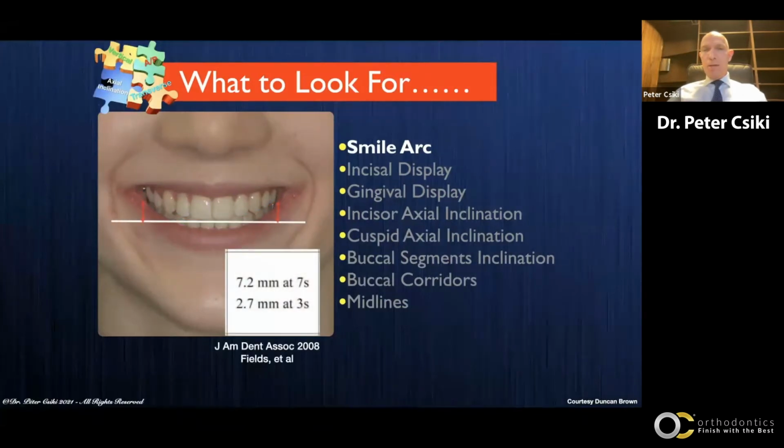Okay, and it was already published in 2008 in an article that if we draw a perpendicular line to the incisal edges of the upper central incisors, then at the cusp of the canines, the distance should be 2.7 millimeters, and at the first molar mesial cusp 7.2 millimeters. And in this case, we can talk about an ideal. We can say that the smile arc is ideal.